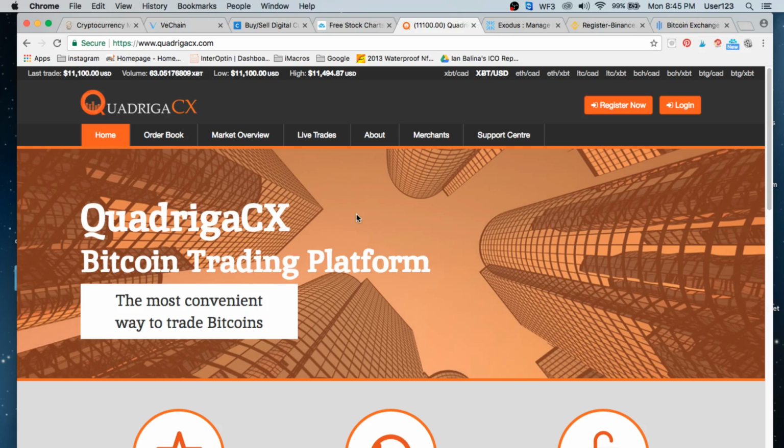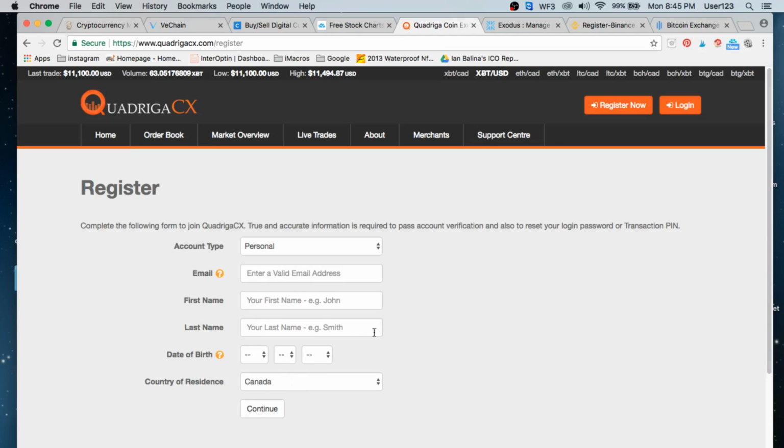So basically, you want to start by going to Quadriga. You'd want to register and go through the steps to get yourself an account. I know they've been getting a lot of accounts lately. It took them a few days to get my account verified, but I suggest you get verified as soon as you can. Once you're verified, you have a few different ways to send funds to your account. From your bank account, you can fund your Quadriga account. Interac online transfer, I believe, is one of them. Wire transfer, bank transfer. There's a few different ways you can do it.